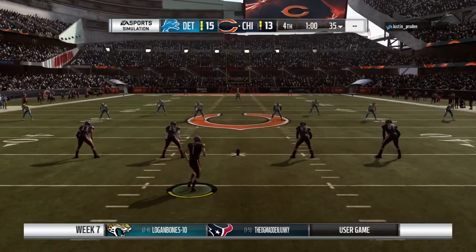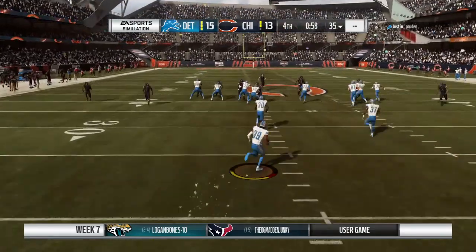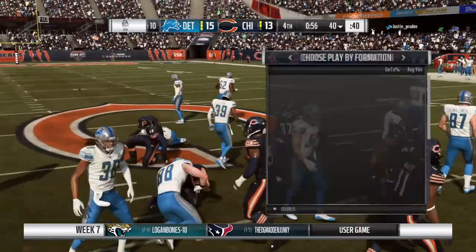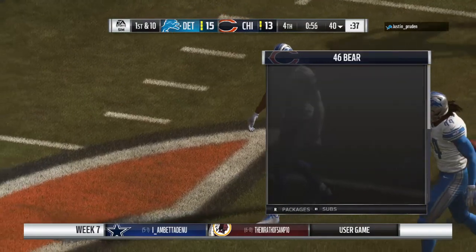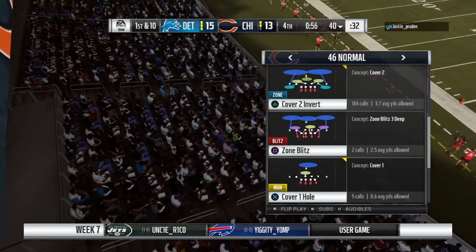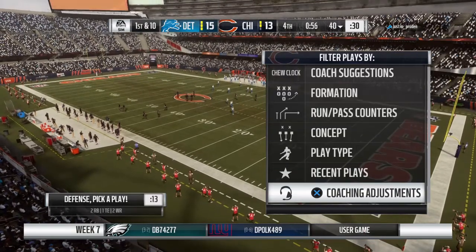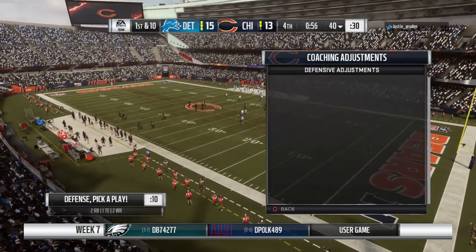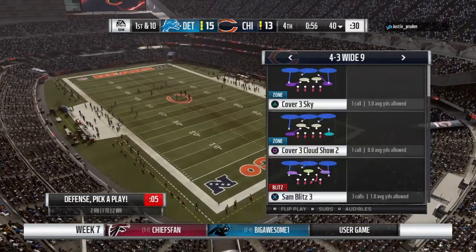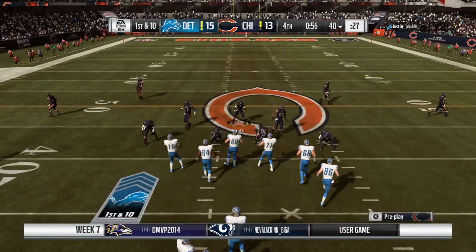Here's Parkey now, set to kick it away. To return, here's Agnew. And an excellent return there as he's up to the 35, but make it the 40-yard line. Any return that gets you to midfield is a great return. 1 first down, and you're almost in field goal position. They've got good starting field position as they come up here 1st and 10.